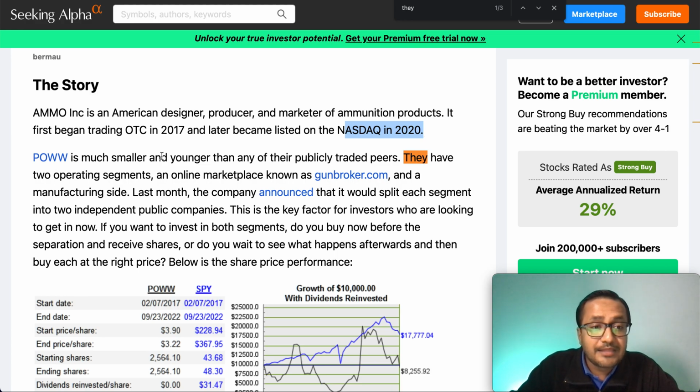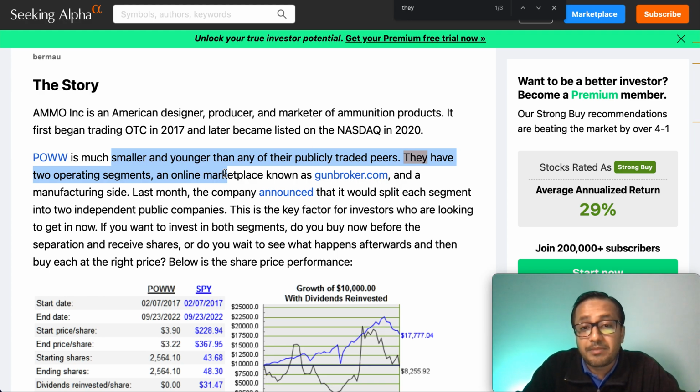Could be this time that POWW is much smaller and younger than any of their publicly traded peers, but that is where the opportunity is, because if they're small, if they're young, they can grow, they can be bigger, and they can do bigger, better things. They have 2 operating segments. One is the online marketplace, and they have the manufacturing side as well.